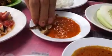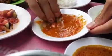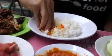And this one is the extra spicy sauce. You can just see, look at how thick and rich that is with chilies. I want to maximize the flavor of this sauce in this bite too. Onto the rice. Oh, look at it. It's just one of a kind.